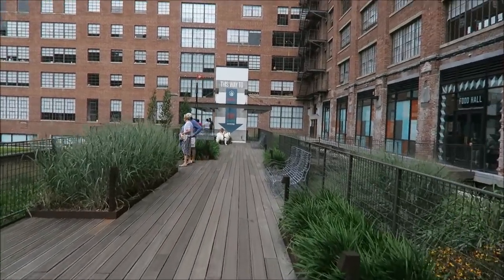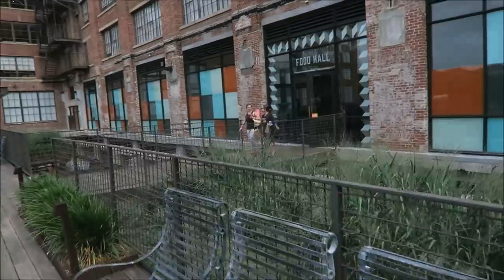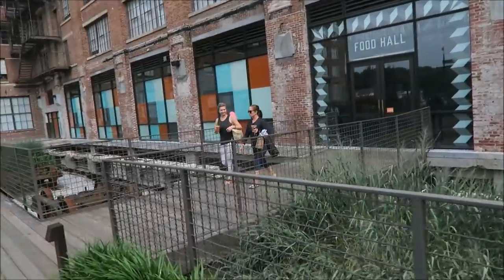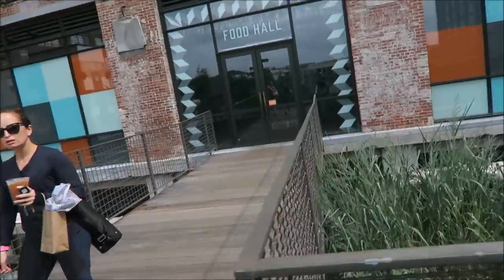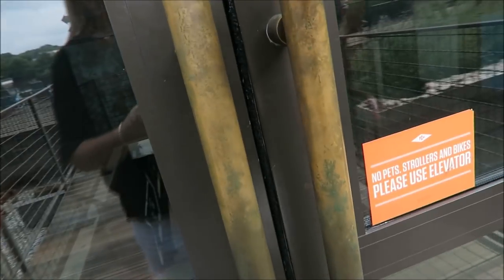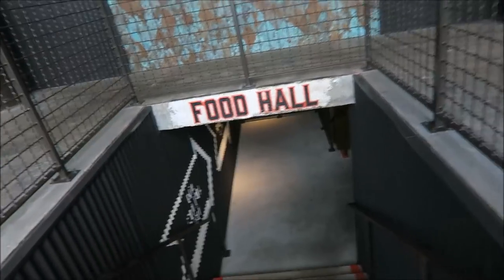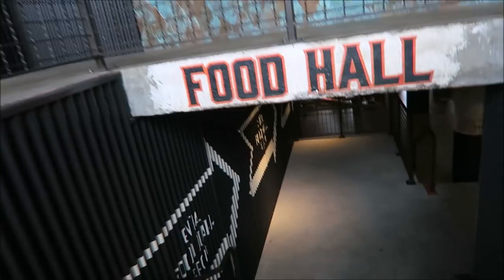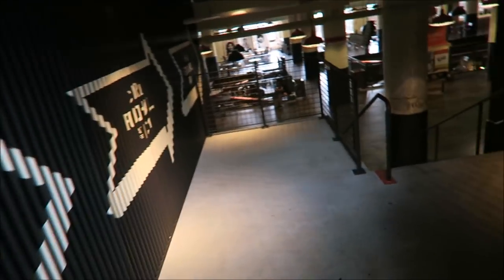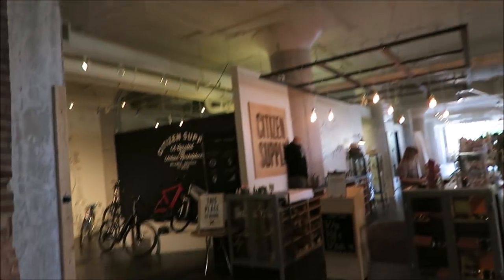So we are at Ponce City Market. Husky. Or, yeah, American Eskimo Husky dog. And this is the food hall area where we're gonna go. Look at the old railroad stuff, right? That's cool. Food hall. Yes, that's right. So we are headed into Citizen Supply.